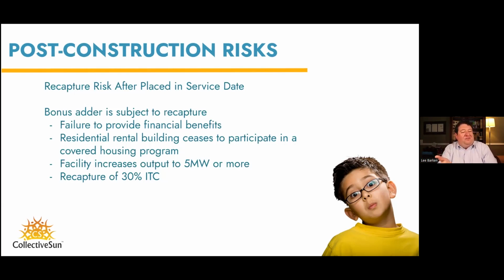And then if the facility increases to more than 5 megawatts, I mean, it's a weird outlier. I don't think that's necessarily going to happen. But if you were somebody who was gaming the system and you thought, oh, I'll put in 5 megawatts, get my bonus adder, then I'm going to add 30 more megawatts, like, yeah, don't do stuff like that. I mean, it's not going to work.